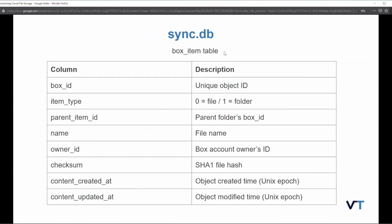So within the SyncDB, if we look at the box item table, we'll find things like a unique ID for the box ID of the item, the object, the file or folder. The item type will tell us if it's a file or folder. We'll see what parent item it was. So if we look back at the box ID of the directory, like finances or operations or personal, we can map that and find the directory structure. The file name, the owner, so which Box account owns the file, and if it was shared or not.